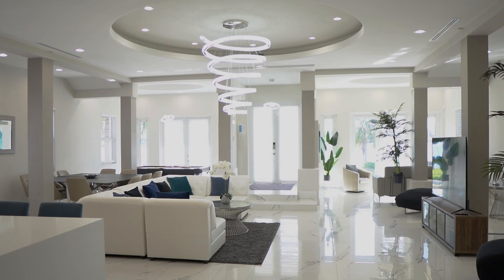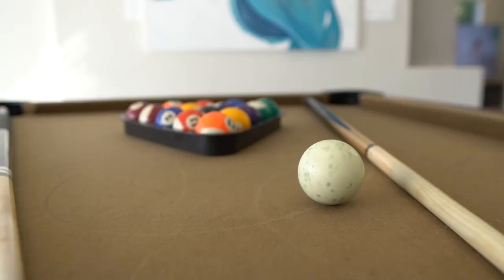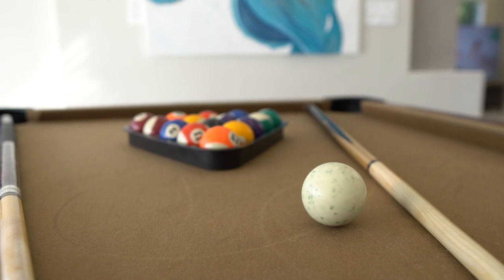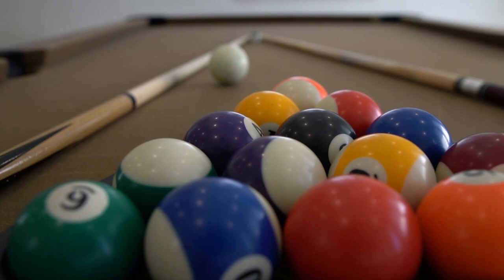So I'm actually going to take you on the other side of the foyer entryway right here. You'll see to my left back here is a beautiful billiards table. Now, I think it's really great that KFE has different types of fun in all of their homes. So I really like how they were able to make this area kind of like the billiards area, whereas the other one is a seating area.